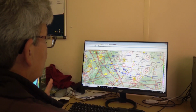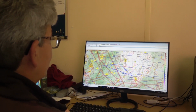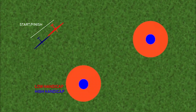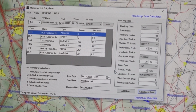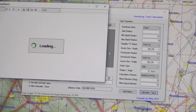In the competition that we're running here, it's a handicap competition, and we're using what we call distance handicap tasks. That sounds really complicated, but basically what it means is that the turn point size is different for the different handicaps, so that the slower gliders don't have to go quite so far. That all looks right to me, so I'm now going to do my calculations. And it's calculating barrel sizes for the different handicaps.